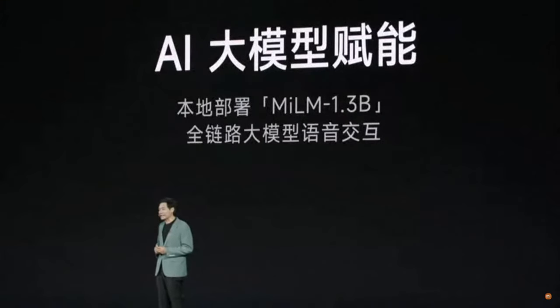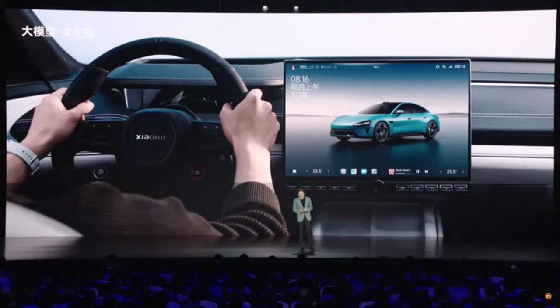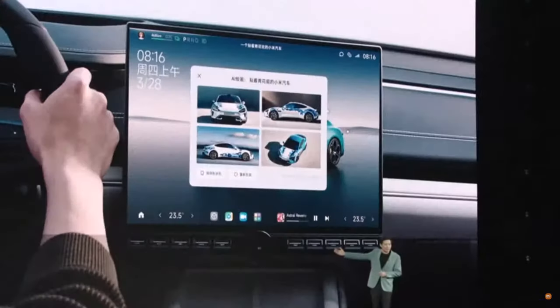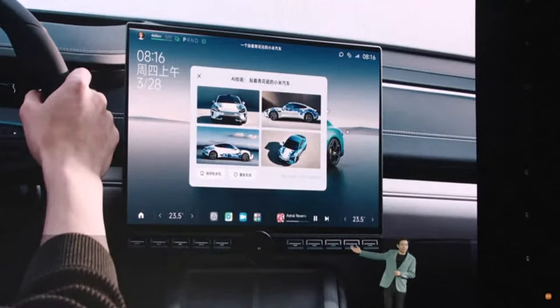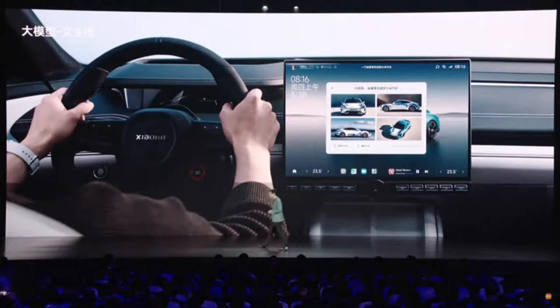Xiaoi has adopted a large language model. We developed our own 1.3B language model. And what's the use case? The most often demo is this. Once you buy SU7, you can paint this blue and white porcelain for your car. But why do we need this for driving? You can just do it on your phone.